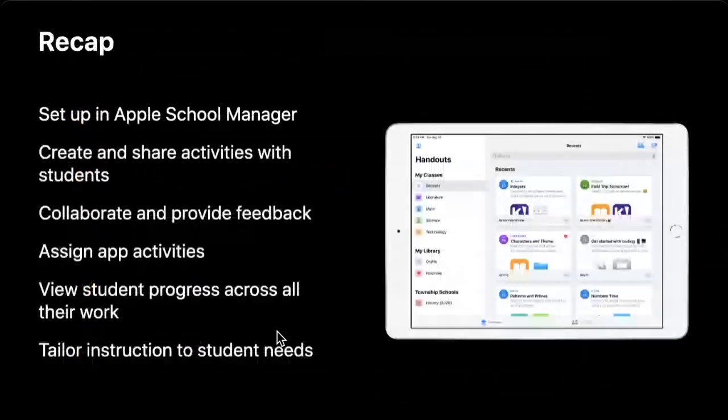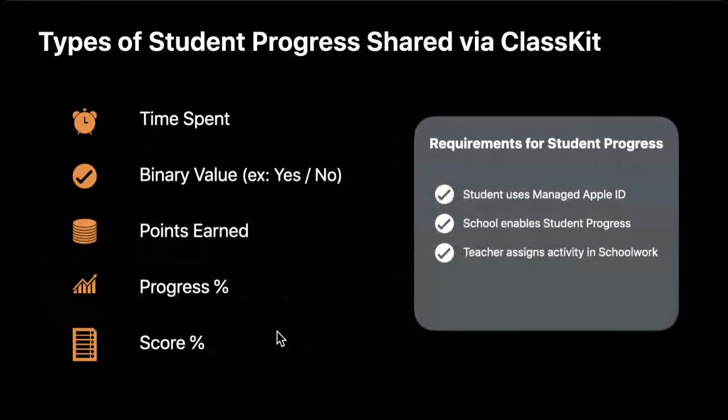We did mention some of the requirements. If you want to jump back there, Jess, you do have to use a managed Apple ID. Your school district will need to enable student progress for you to see that student progress, and the teacher will assign the activities in Schoolwork.